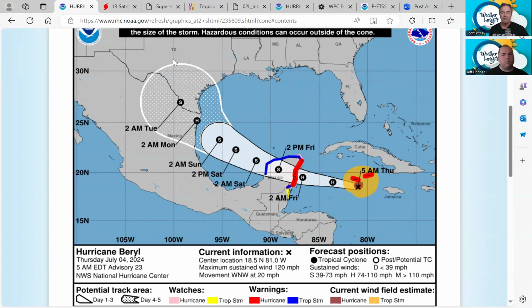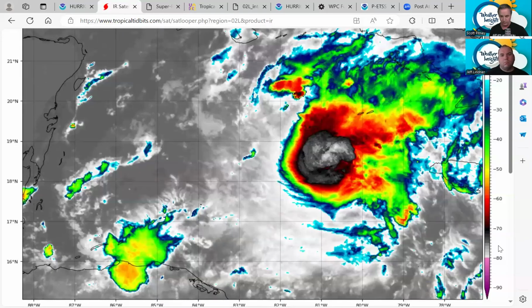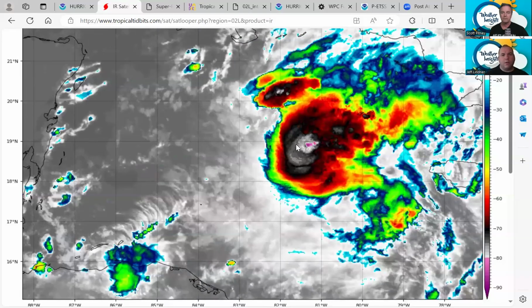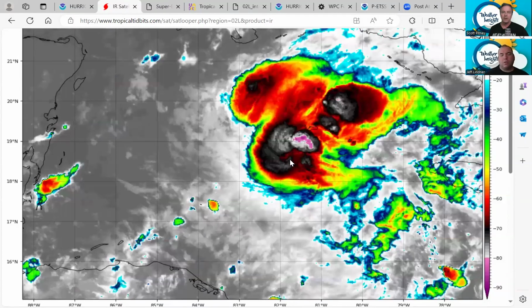So, Jeff, Beryl is now a 3. As expected, it would weaken when it gets into the part of the Caribbean it's in now. What are you seeing? What is the latest on Beryl? Yeah, you can see the satellite. I guess we updated and moved the thing here in the last few minutes to the west, but you can see Beryl is certainly struggling.